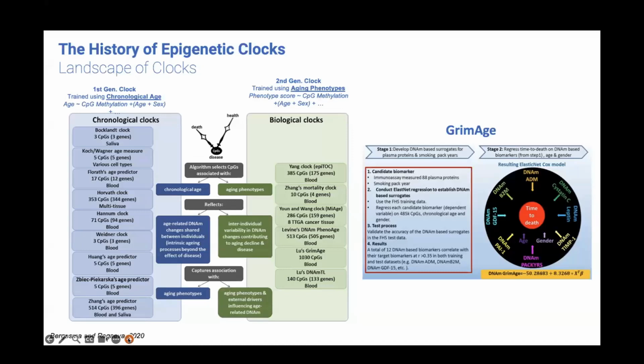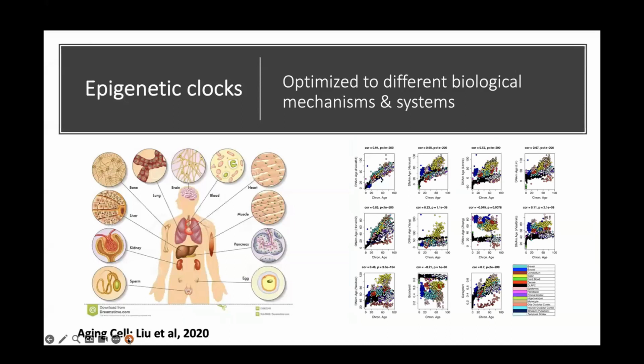And again, the third generation. In the second generation, I want to highlight, as we've talked about so far, the clocks of GRIM-age and pheno-age, which are the clocks based on pheno-age itself, so the DNA methylation predictor of pheno-age, and the GRIM-age clock, which is the DNA methylation predictor of time until death, because we will be referring to those as we go along. But of course, along that path of all these epigenetic clocks, there's all sorts of clocks that have been created to understand systems of the body, et cetera.